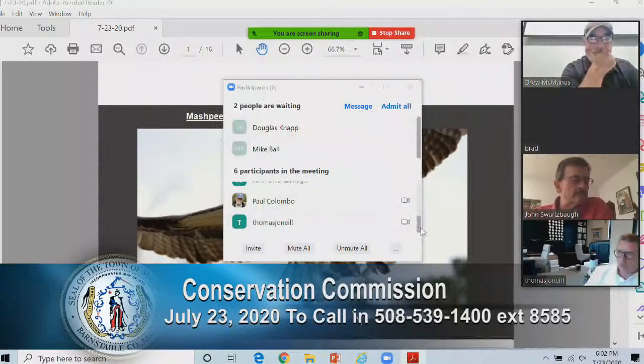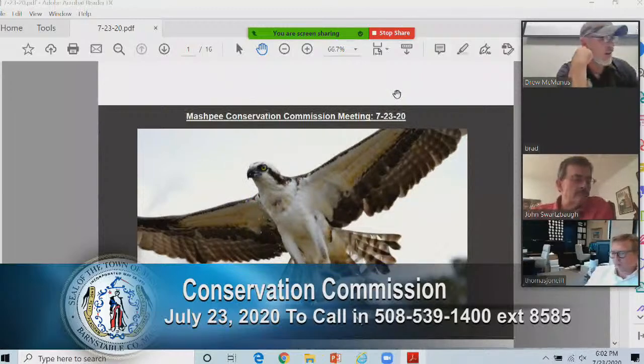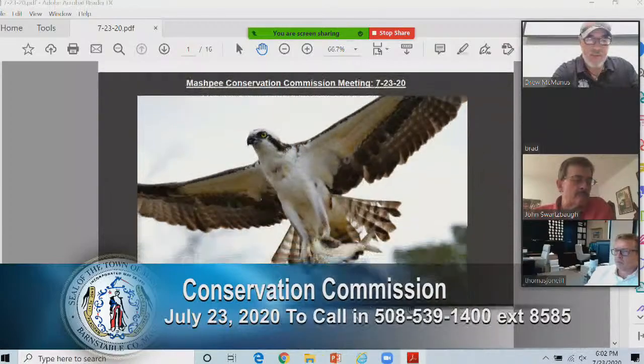So let's take a look at the pre/post-hearing agenda. I'm going to table the first item until the end of the meeting, just so we don't hold up any hearings if there's a discussion on that. But I will go to the next update, which is the Choptank Bog site visit that we recently conducted.